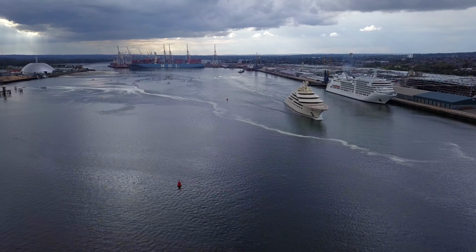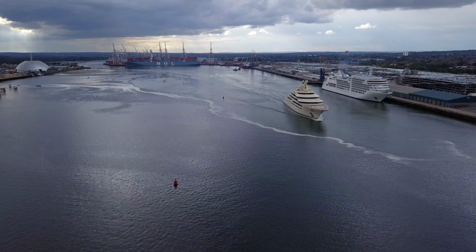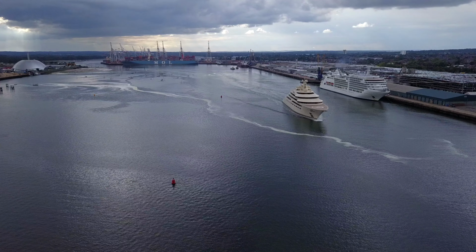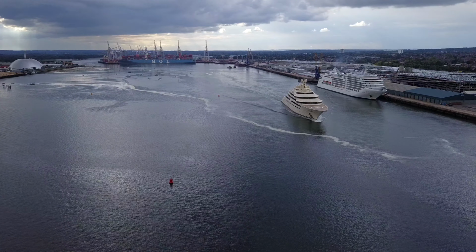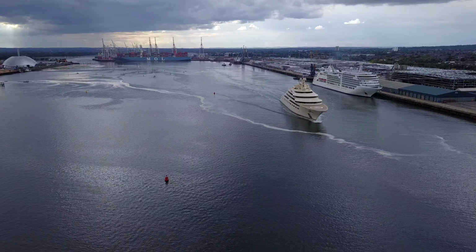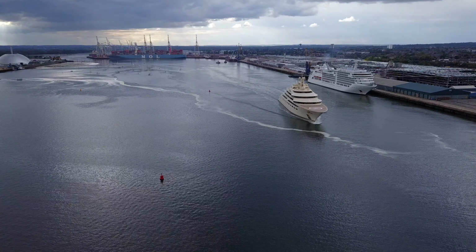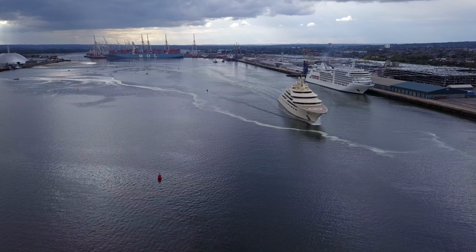Conditions in port aren't ideal. We have scattered showers, as you can see in the top left-hand corner of the screen. It is raining in places. There are little pockets of sun. There's no wind, but not really ideal conditions. A bit grey and overcast. Feels like a typical British summer's day.